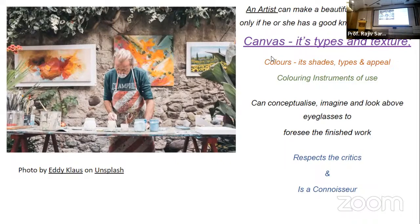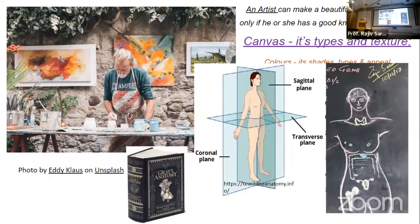Canvas and its types and textures. We'll focus on what is a canvas, imagine all of you are great artists painting something beautiful. So what are the canvas types and structures? One simple thing is anatomy, what you see, the Gray's anatomy, different planes and different parts of the body. This is the anatomy, which is a canvas, and that's what we do in contouring all the time. You draw body, you draw skin, you draw lung, you draw everything.